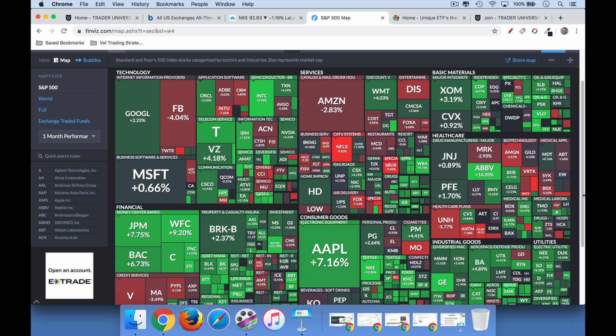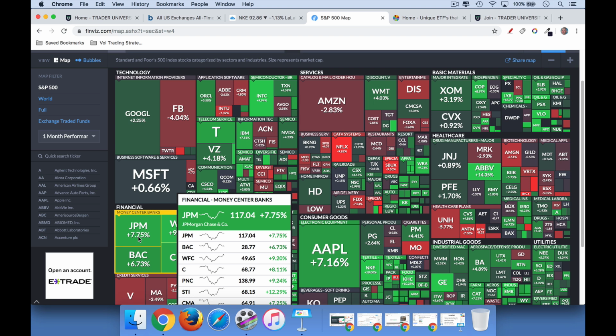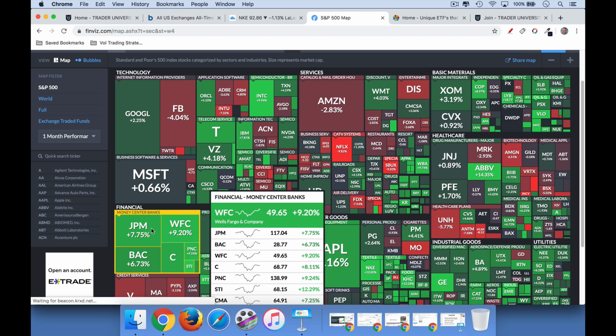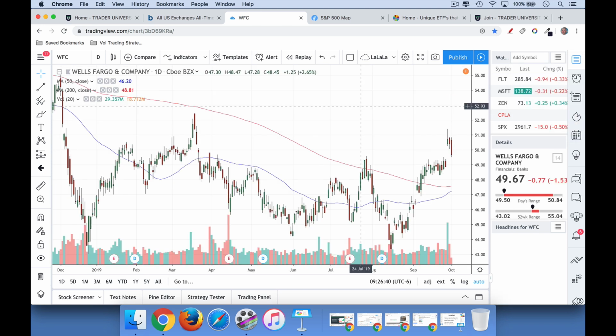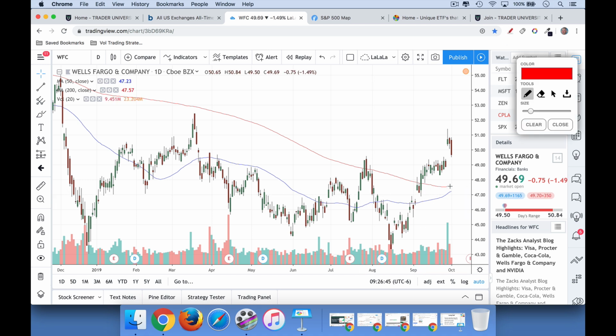Definitely, if you can find a strong sector. So, for example, if we look at financials, JP Morgan is really the strongest. You can see Wells Fargo, JP Morgan up 9% and almost 8%. So then we go look at that same chart and see what that looked like, whether they've been having a turnaround. So you can see here these are sort of in recovery mode, and we're looking to get a crossover here where the 50-day moving average crosses above the 200-day moving average.